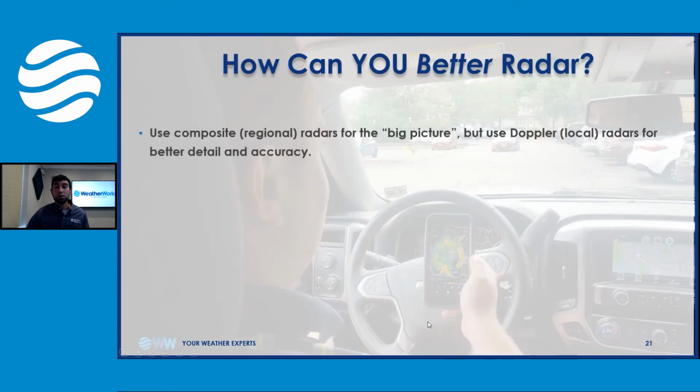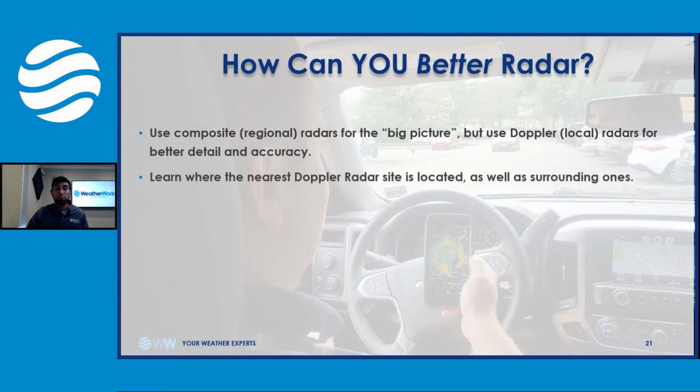So we're not done yet, but I want to recap how you can better use radar so far, and then we're going to tie in some other tools to supplement radar. So first off, yes, you can use that regional composite radar for the big picture, but use the Doppler local radars if you really want better detail and accuracy. Anytime you have to make a decision looking at radar, I would highly recommend that you don't do it from the regional radar. You look at an actual Doppler radar site, and even that will be a little misleading at times, but it will be more detailed and more accurate.